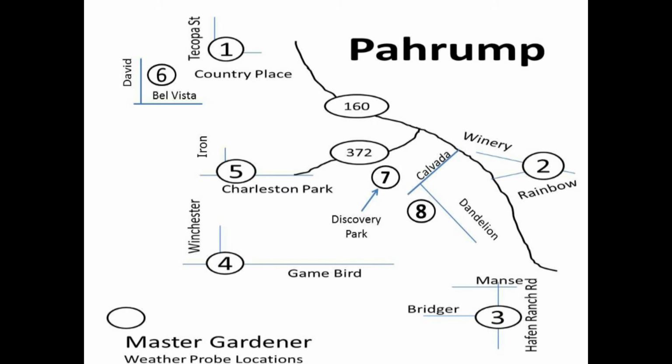My actual probe is over there on Winery and Rainbow. Oh, okay. And my probe right now, reading in December, was reading around 21 degrees. I can have bougainvillea. I can have straw grasses. I can grow them up in my area.